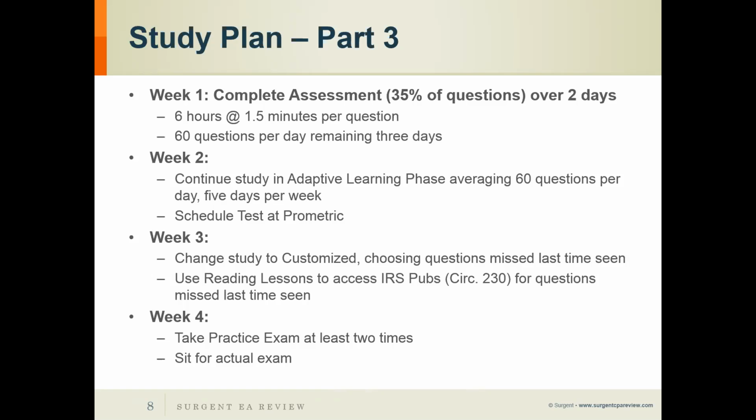And then what you want to do after that is do 60 questions for the remaining 3 days. That not only gets the assessment done, but it gets you a considerable way through the study phase of the course. And then in week 2, you're going to do nothing but adaptive learning. 60 questions a day, 5 days a week, knock out 300 questions. And what that does is that basically positions you very well to move into the final 2 weeks.